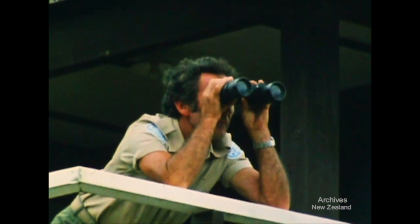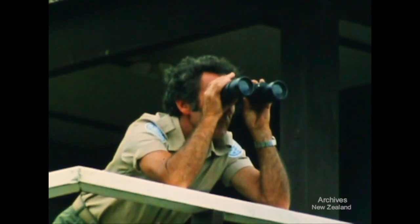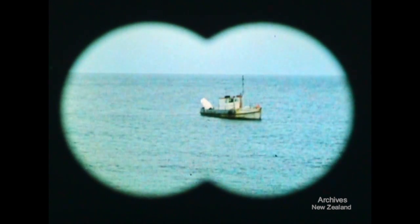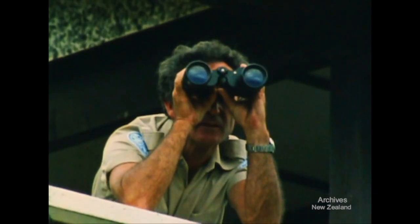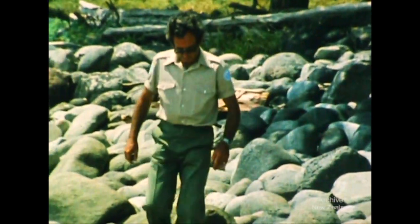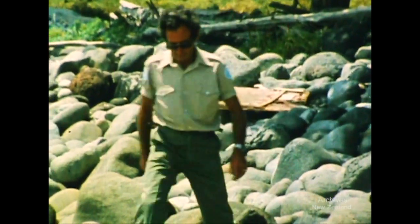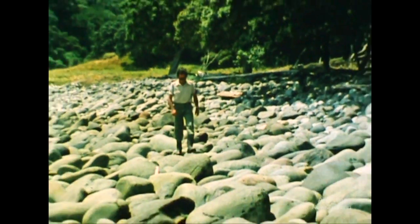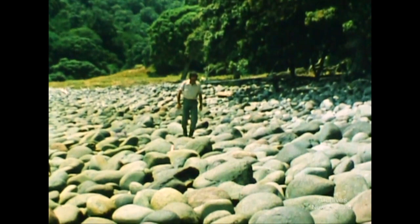Unauthorised landings are not allowed on Little Barrier, and Alex has to keep a constant check on boats that often come close to the island for shelter. There's also the worry of unauthorised persons landing on the island and lighting a fire. The ranger must keep a watchful eye out for signs of trespassers.